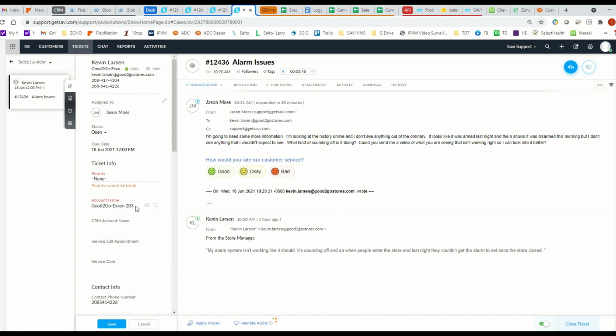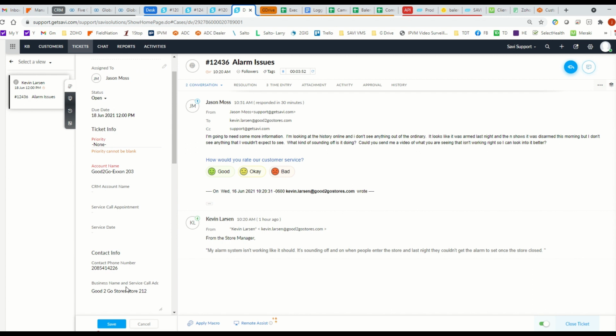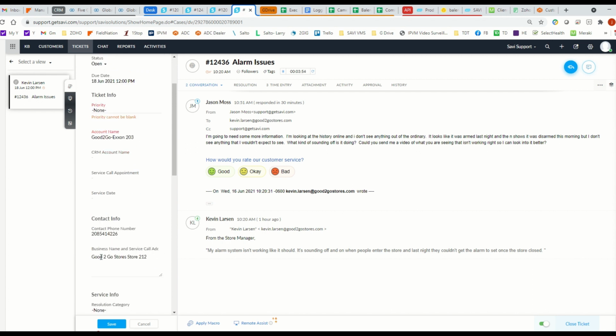So the account name that defaulted is this Good to Go Exxon 203. However, down here it says business name and service address is 212. So these obviously don't match. So I really need to find out, is it store 203 or is it store 212? Because when I looked up 203, I don't see anything out of the ordinary. Maybe when I look up 212, I could see what's not working on the system. So that's something I'm going to have to ask them to specify.